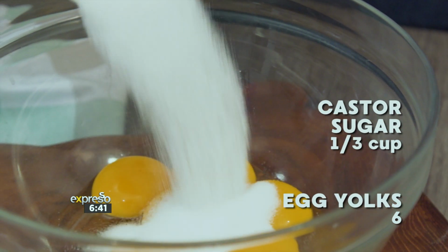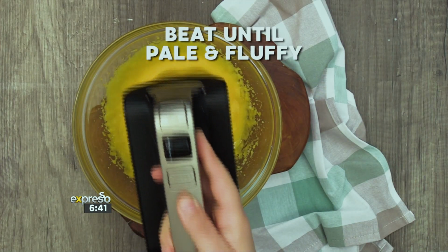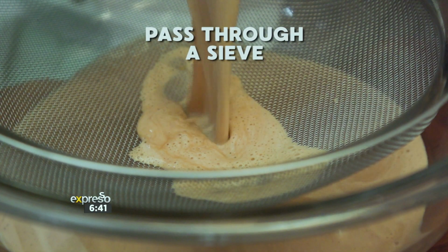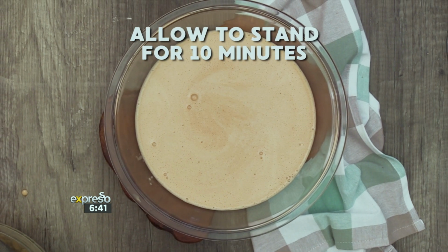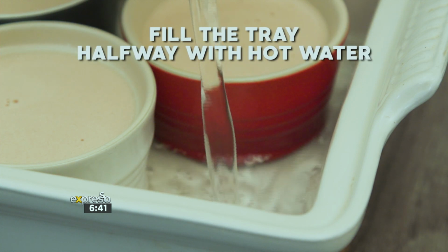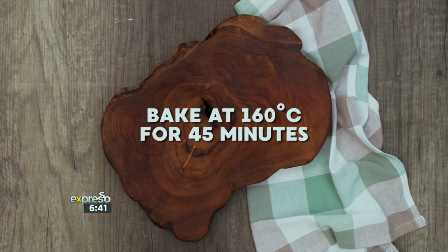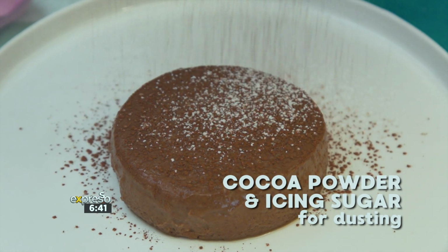In a new bowl, add a third cup of caster sugar to 6 egg yolks. Then beat until pale and fluffy. Then gradually add the chocolate cream mixture, whisking as you add it in. Next, pass the chocolate custard through a sieve and set aside to cool down for about 10 minutes. Pour the cooled custard into ramekins and fill your baking tray with hot water about halfway up. Then cover the ramekins with foil. And bake the custards at 160 degrees Celsius for about 45 minutes. Serve dusted with cocoa powder and icing sugar.